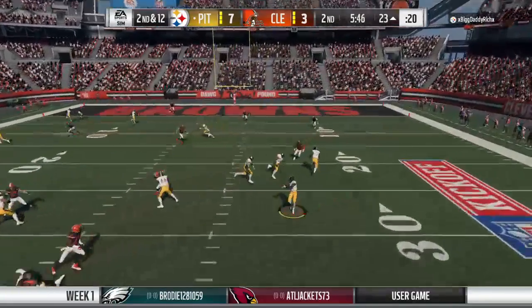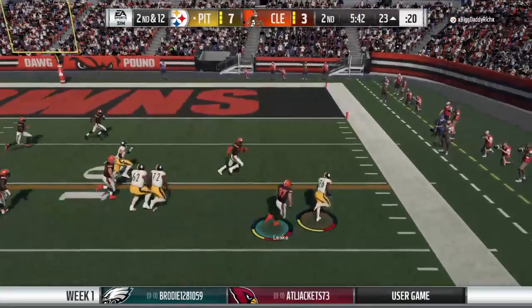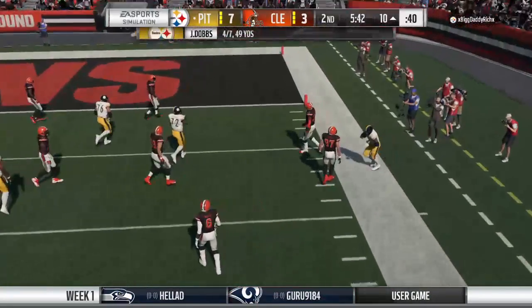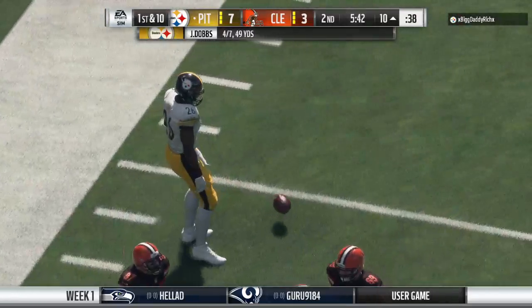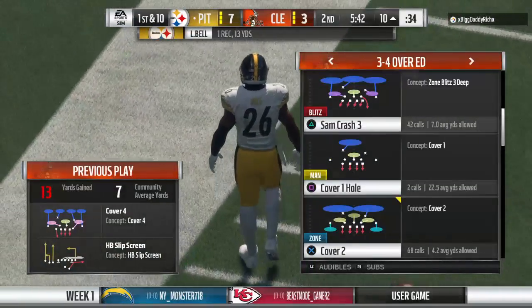Dobbs now on second down. A screen to Bell. And he is out of bounds right around the 10-yard line. A solid pickup of 13 sets him up first and goal.